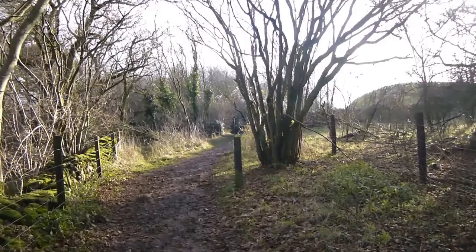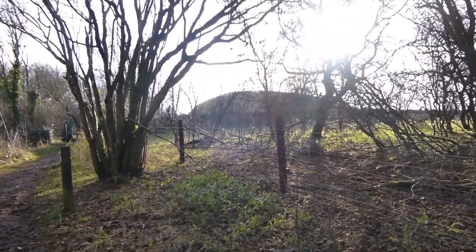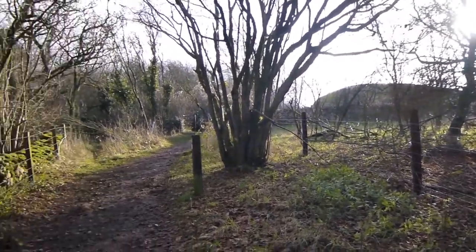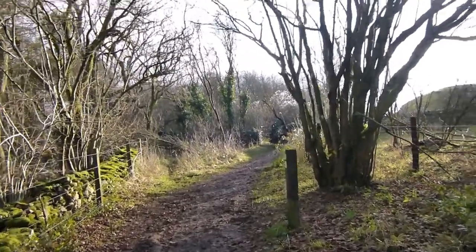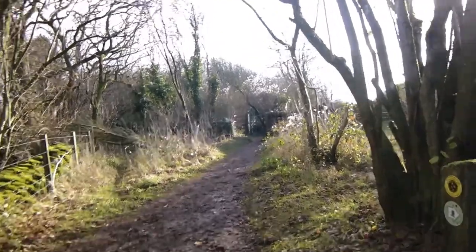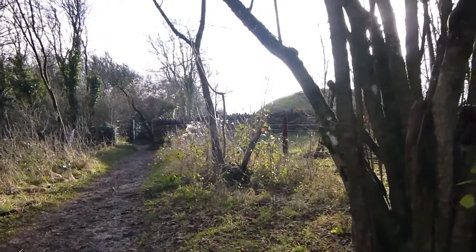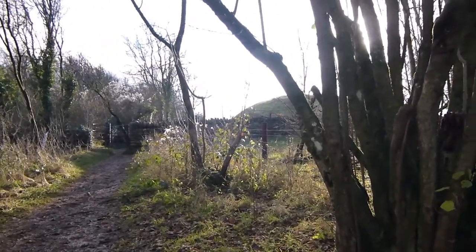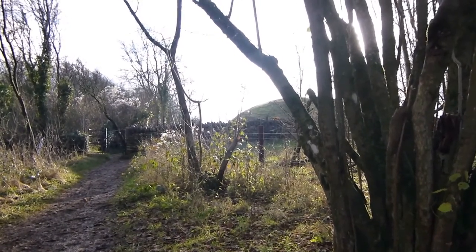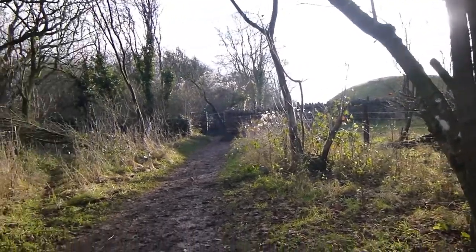I think we're here. Just look through the woods, see a big mound of earth. So this must be Belas Knap, burial place for Britain's early farming communities. It was used for successive burials over a period of years, and the chambers open out to either side, and there's a forced entrance at the northern end. Let's go and have a look.